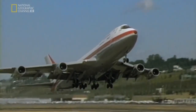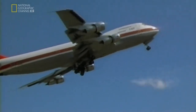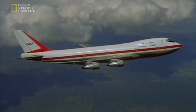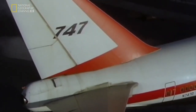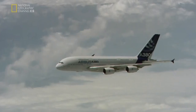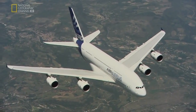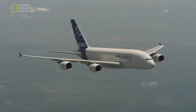The first plane ever built here was a 747, the original jumbo jet. She quickly establishes herself as the undisputed queen of the skies. Her dominance goes unchallenged for 40 years. Until in 2007, the Airbus A380 eclipses her in size and capacity. It's a double-decker, seating 550 passengers.